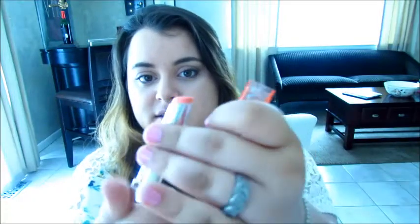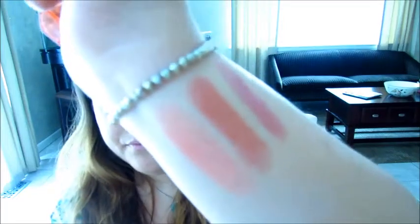All-time favorite Color Whisper is Coral Ambition, and it looks like this, and this is actually the second one I think I've ever had. So that one looks like that, and I just love that. I think it looks so cute. So yeah, that's all I'm gonna say about those, but love them.